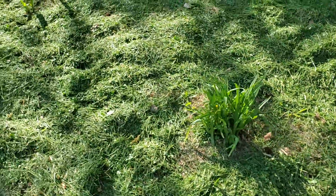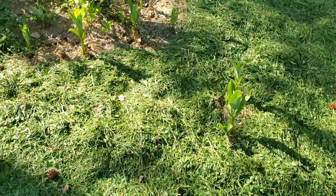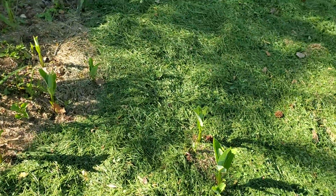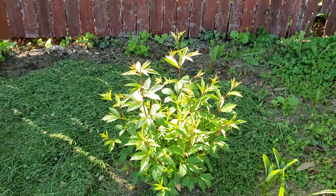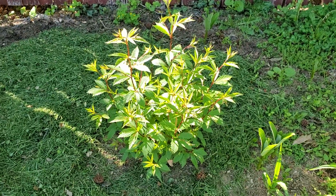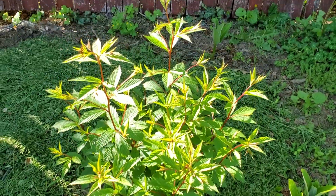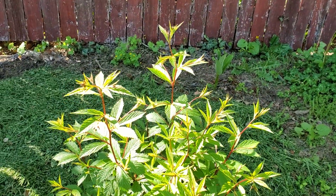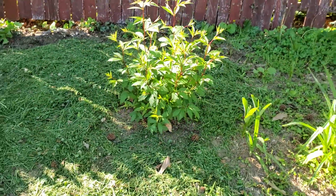We use grass for mulch. It's free. Where we go? Yep. This is our Porteranthus. That was just teeny tiny little red things coming out of the ground when I last took the video. It'll start flowering probably within a couple of weeks.